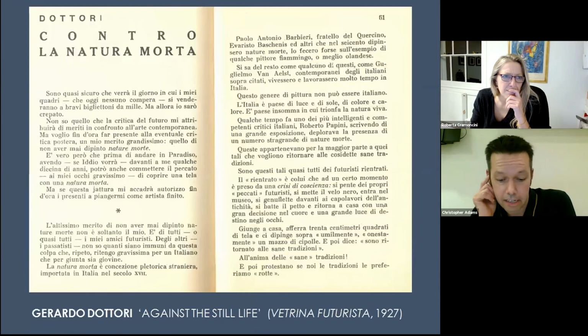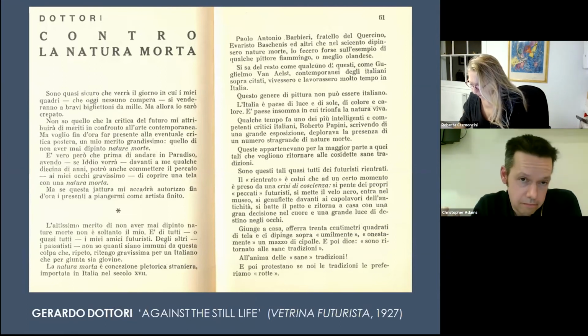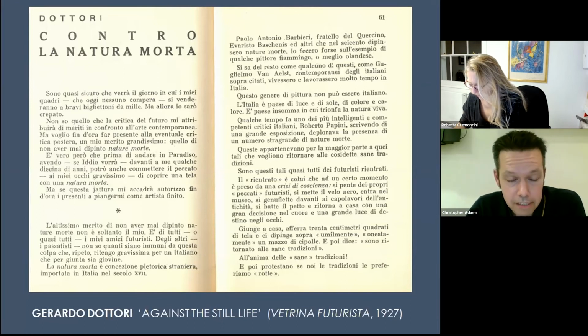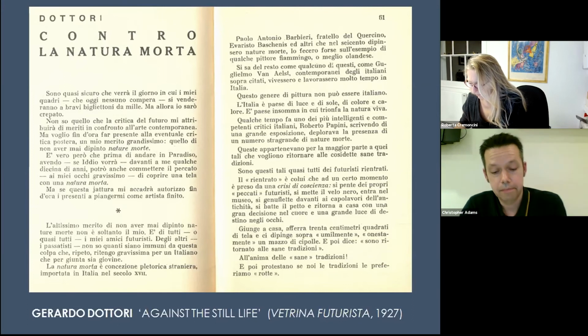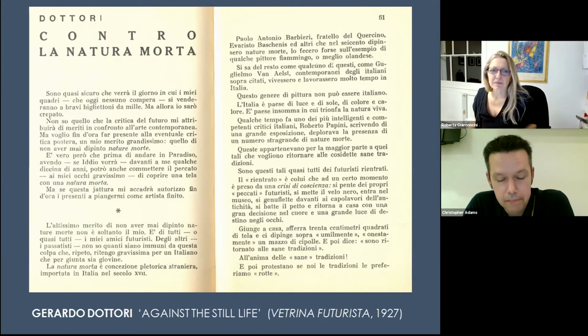And in actual fact, certain members of the movement, such as Gerardo Dottori, did attack the genre, claiming, incorrectly as a matter of fact, and I quote, "The still life is a foreign concept imported into Italy in the 17th century. This genre of painting cannot be considered Italian. Italy is a land of light and sun, of colour and warmth, a country, in short, where living nature triumphs." Living nature as opposed to natura morta, or dead nature, which of course is the Italian term for still life.